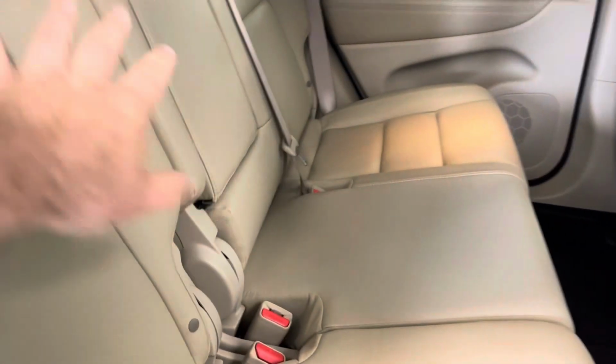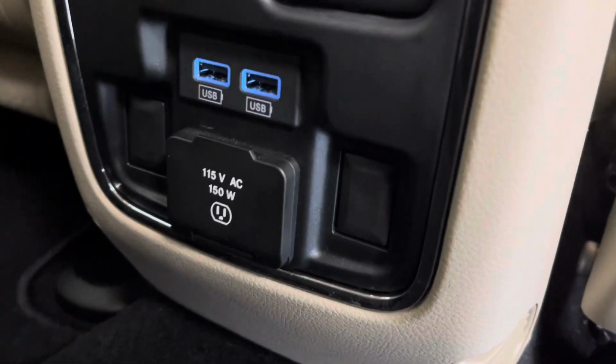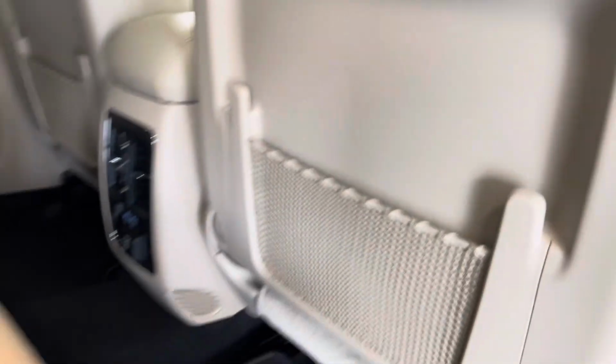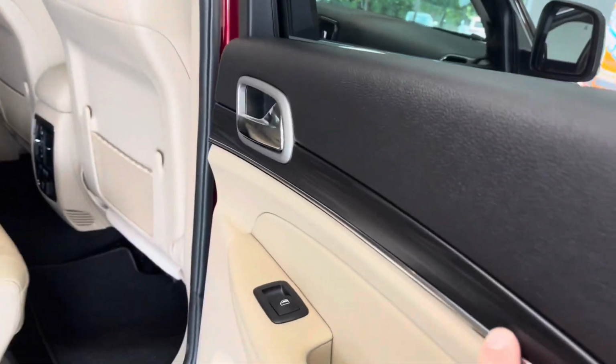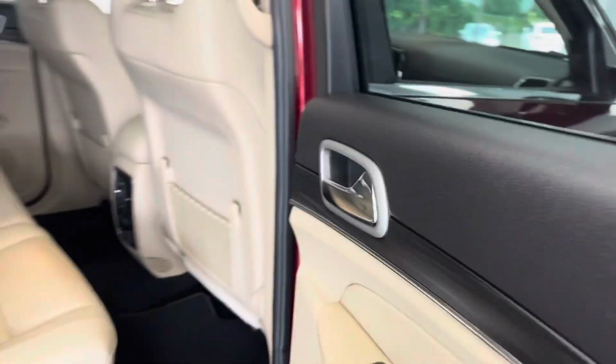Taking a look in the rear, again, beautiful leather seats here, cup holder to keep the kids at bay, keep them separated. You do have a 115 volt right here for extra power, 2 USBs, and a flow-through center console. So you're going to be charged and connected and comfortable at all times. Again, that dark ash faux wood continues with your chrome and your brushed aluminum.